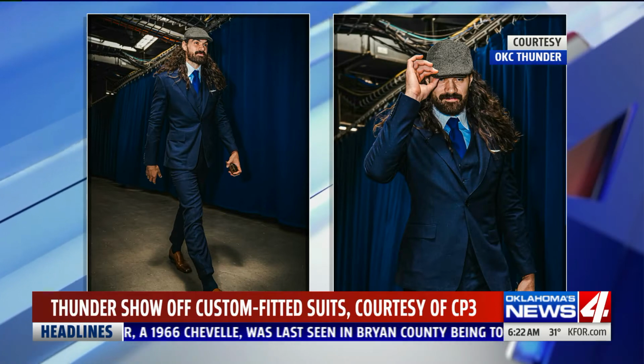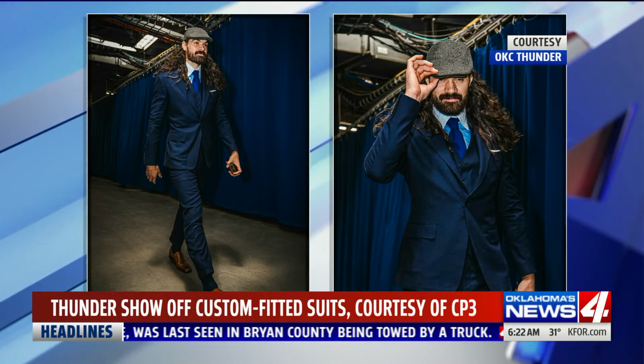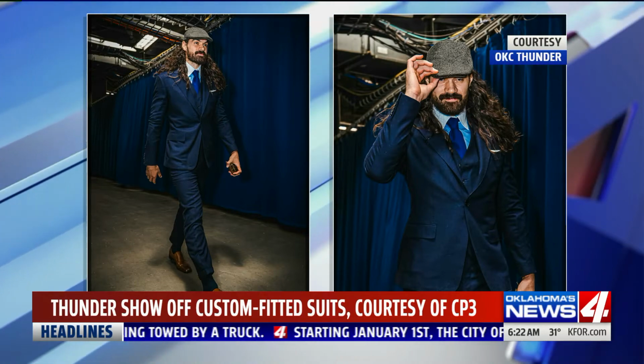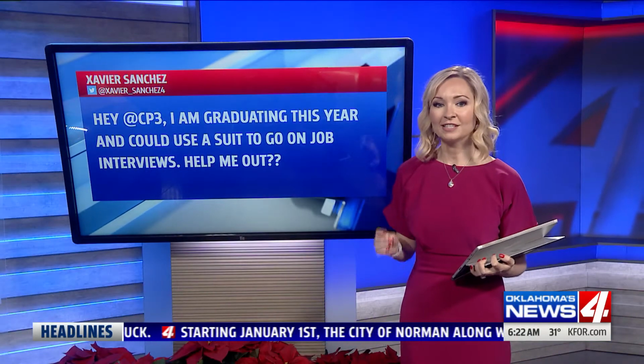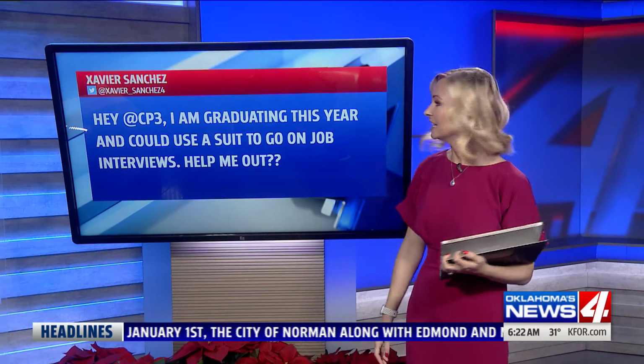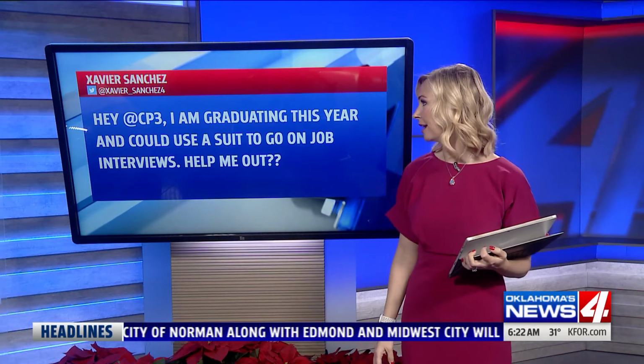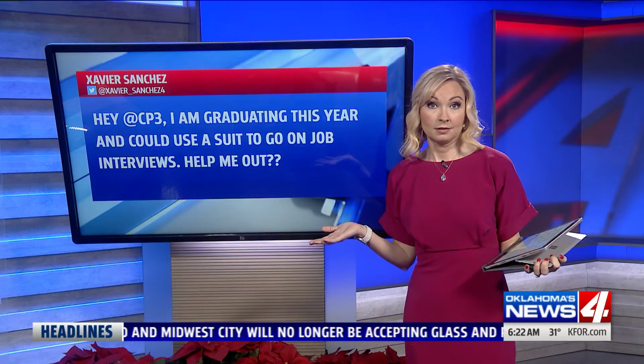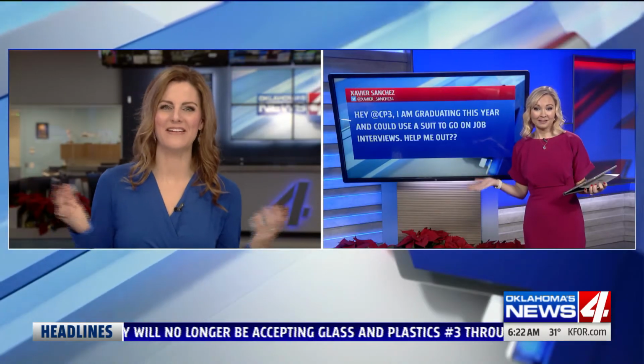Yeah, I like the hat move there. And even then, he says that suit had a huge rip in the pants. So this is the first time he's really worn a suit in a long, long time. One fan had a simple request afterwards, as you can see right here. Hey, CP3, I'm graduating this year and could use a suit to go on job interviews. Help me out. Help a brother out? That's right. We'll see. He may. How generous of him. A personal tailor.